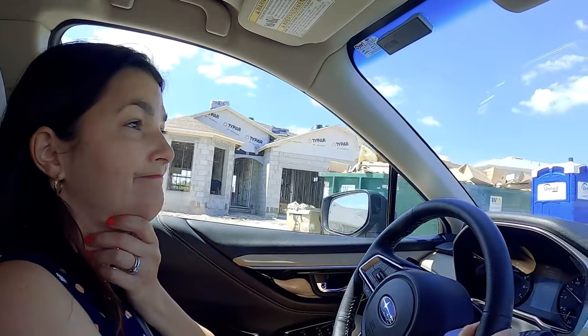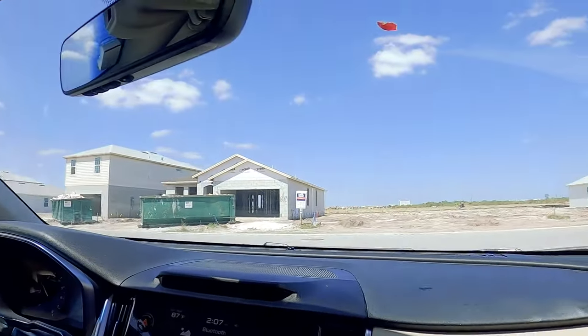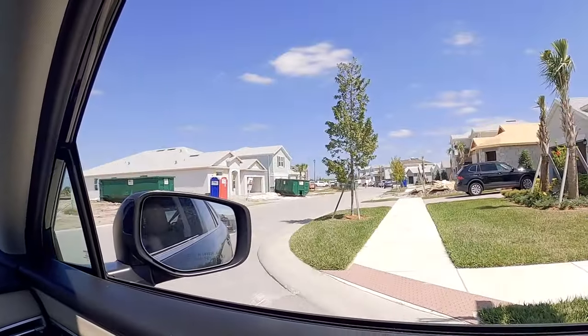Heron Preserve is looking good. What do you guys think? Do you like it? Would you pay $400 a month if they took care of cable, internet, lawn care, and you're in the best area in Tradition? I would.